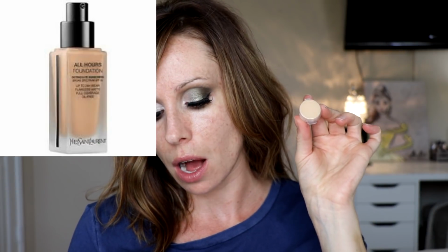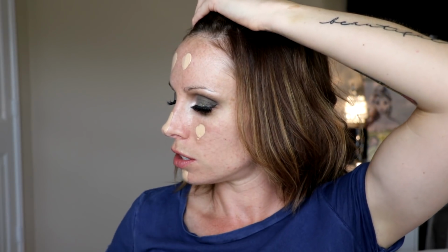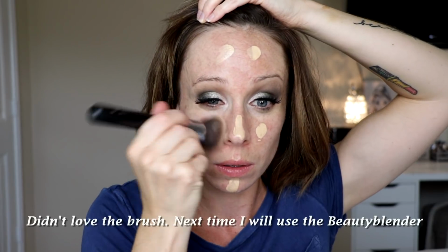So I got the shade B30. This is the YSL All Hours foundation. I've heard a lot of really good things about this. So I kind of color matched myself in the store. So we'll see. I had my kids with me, and I was just doing it real quick there because I wanted to try it, but when you have children with you, you have to be quick in those kinds of stores. They like to touch everything, play with everything, and I think I'm gonna go with a brush to blend this out.